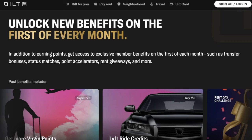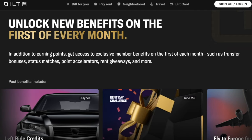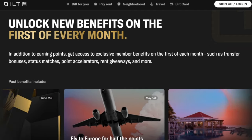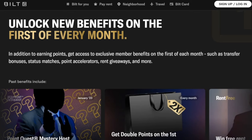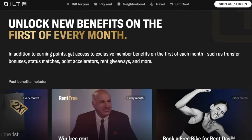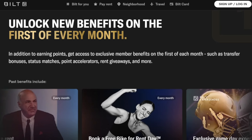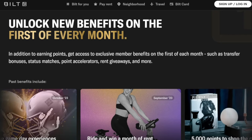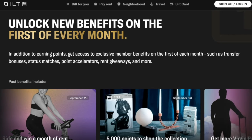Another example of something that is low effort, low reward is the Bilt Rent Day specials. So on the first of every month, you don't even need to get the Bilt card. You just need to have the free Bilt app, and you can play different fun games, earn a few hundred points here and there. It's pretty fun, and I think it's also just fun to do Points Quest, where they do different trivia games. You can watch the rent-free game show, where different celebrities will try to answer different questions and win free rent for other people. So just downloading the free Bilt app and exploring that, especially on the first of every month, is a really easy way to get a few points.